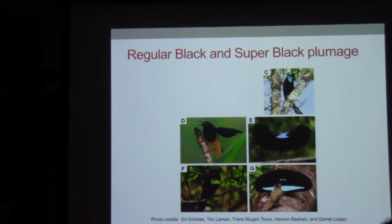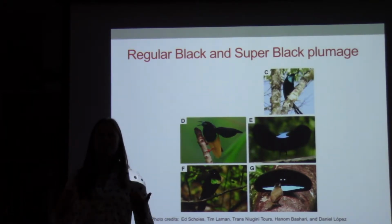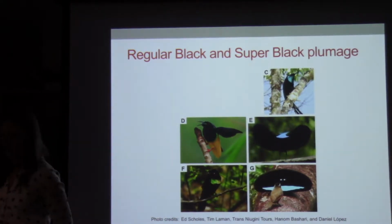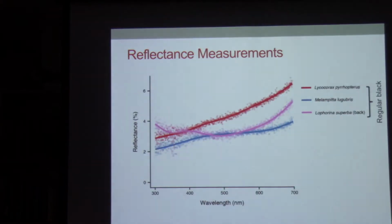So if we look across birds of paradise, we find a lot of different examples of birds with bright, shiny colors and incredibly dark black feathers surrounding those colors. And there are also some close relatives. They're black, but they're just not as black. And this is borne out in the reflectance measurements.